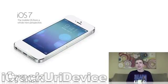Alright, now let's talk about jailbreaking. To do this, I'm going to cite some articles on not only Best Tech Info, but also Evasion. So if you want more details, just be sure to check below. I'll have all of the links listed there.